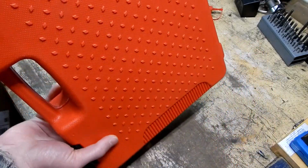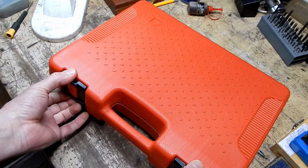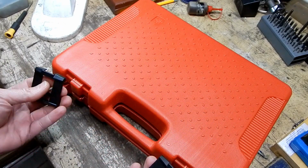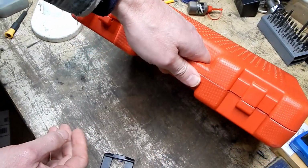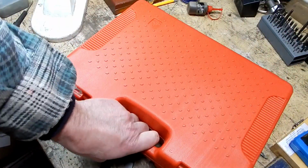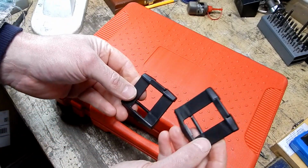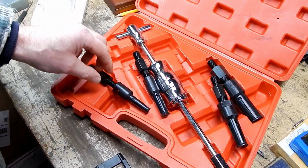Before I even open it, it's really jostling around in there. Okay. I think I've got this upside down. Not that it matters, but yeah, I've got this upside down. That's hilarious that these snapped off on the first go. Yeah, all you want for this kind of money, huh?